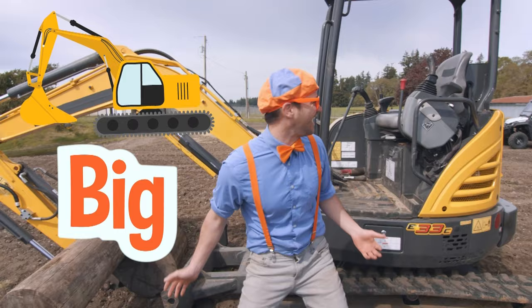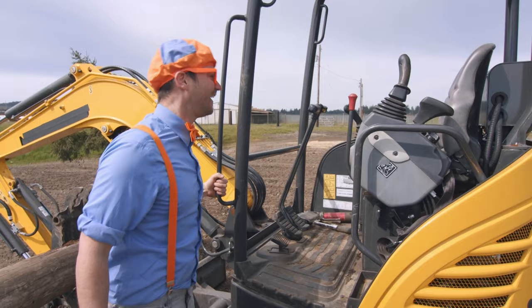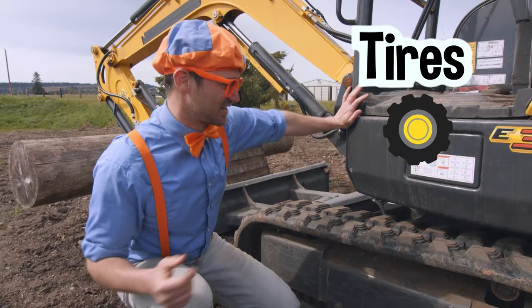Wow! Hey, did you see I was sitting in the seat? Yeah, this is the cab of the excavator. Wow, there's so many controls in there. Oh, so cool. Hey, and look down here. Yeah, just like a bulldozer, this excavator has tracks. But a bulldozer's tracks are metal. And these, yeah, they're rubber, like tires. Wow, that is really cool.